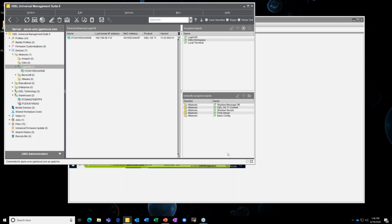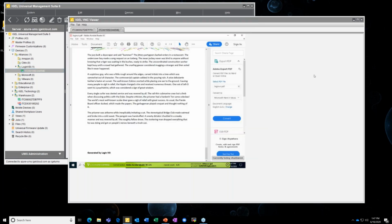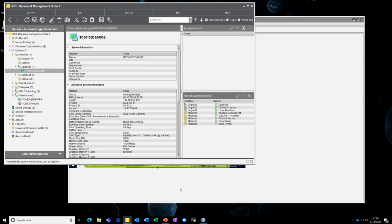But I create these profiles and associate them with this device. Okay, so by virtue of him being in this container, he got this configuration, which allowed us to then go back and immediately start this process, which is still running back here. This runs for quite a while, I believe. Yep. A very powerful management tool.